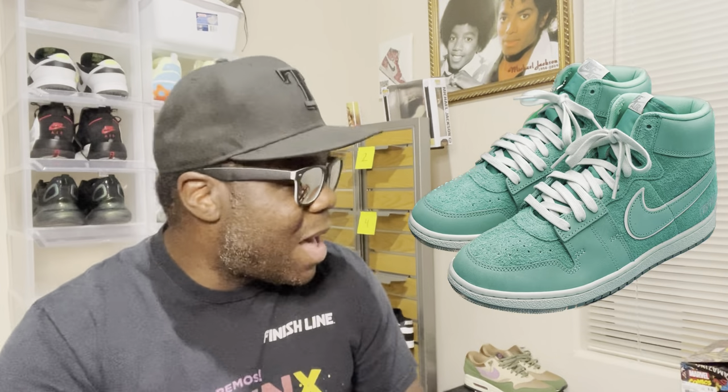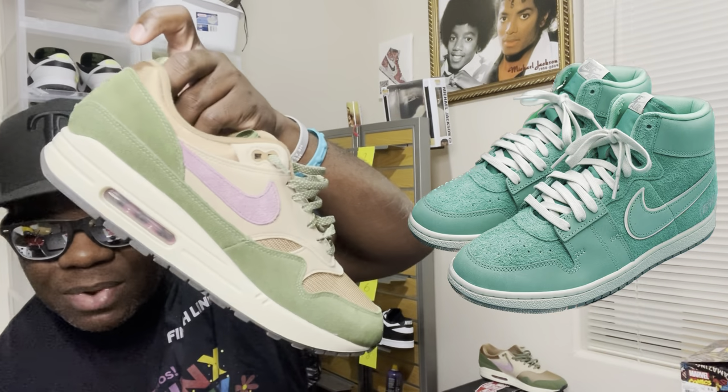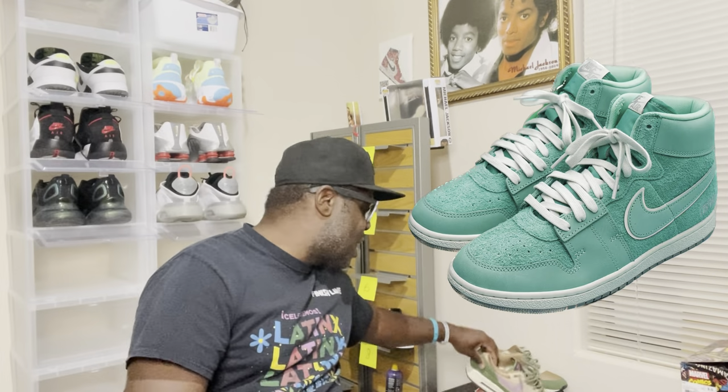Is this shoe going to be on anybody's top pickup of 2023? Probably not, but you buy what you like. Hell, I buy what I like, hence these tree line Air Max 1s right here. Shit, I buy what I like. We all buy what we like. But a lot of us buy what we hype. And this shoe is hype.